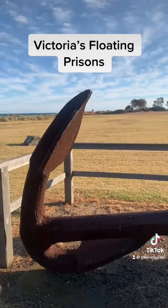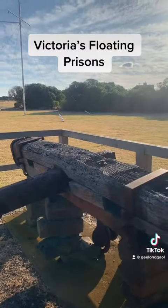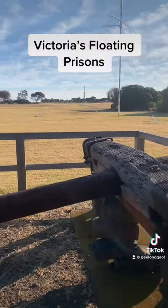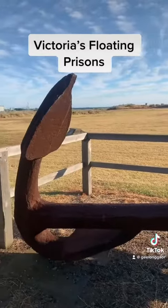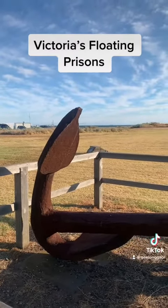Anyway, guys, I just wanted to show you this amazing artifact here in Williamstown. If you're around Williamstown, drop down and have a look at it, because it is just an incredible bit of forgotten history.